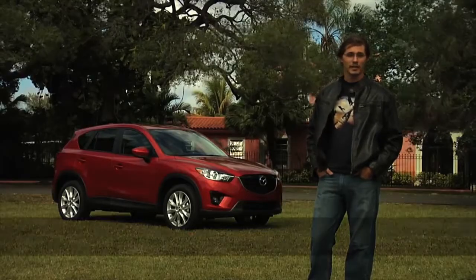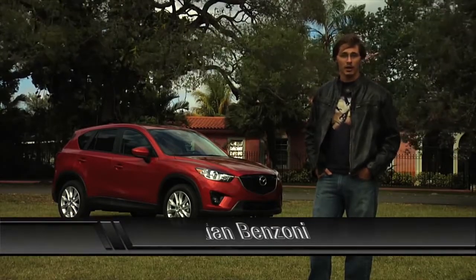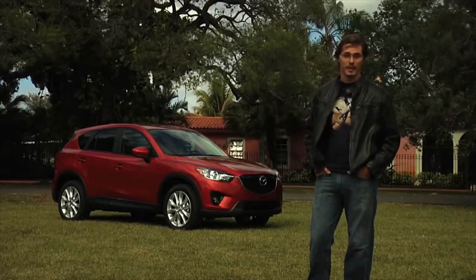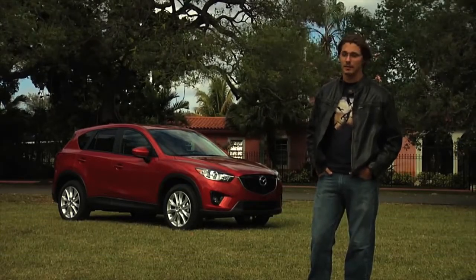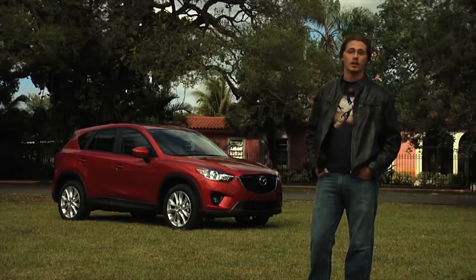What you're seeing behind me is the new Mazda CX-5, the Grand Touring. And yes, I want to apologize for wearing this awesome leather jacket, because it is winter in Miami and it's about 59 degrees. But let's go on with the car. That CX-5 right there is an awesome machine.